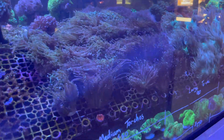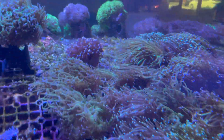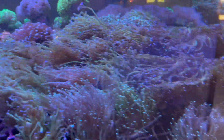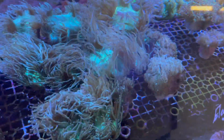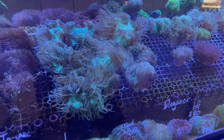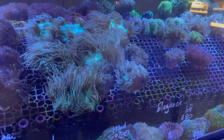Then we've got lots of torches. Big variety of green torches in there. There's a peach one up the top there too that's really nice. And Catalaphyllia, or more commonly known as Elegance, right? Yep. So, yeah, quite a few Elegance corals. This is an LPS system of customs that come in.